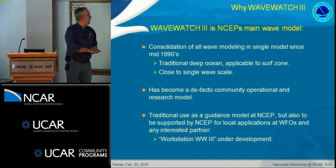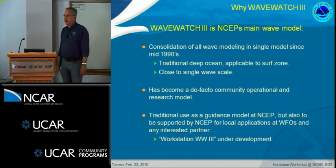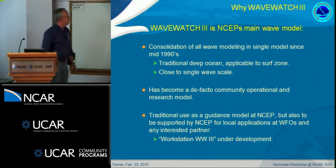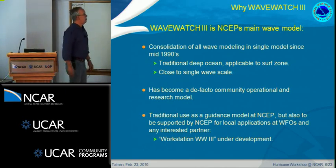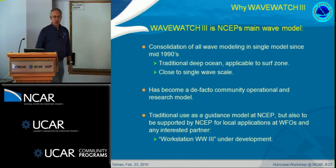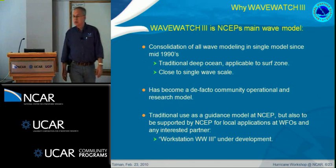Let's go back to the fact that this is an ocean wave model. It's an in-house NCEP wave model, but in the meantime, it is the de facto community model. Traditionally, we started in a deep ocean, but we can go all the way up to the surf zone now. And we can get close to resolutions of single waves. So we can, in principle, run this model at 100 meter resolution or thereabouts.